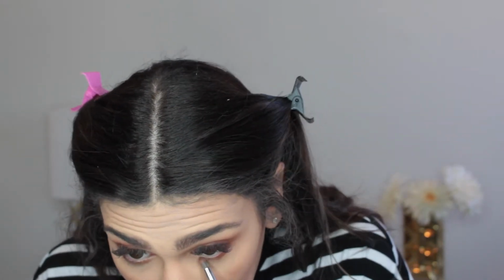And it's pretty messy and like nothing fancy. And then I go in with like a fluffier pencil brush, and I'll just blend that all out. And then I'll just do like one coat of mascara on my bottom lashes, and I'm going to finish up with the lips. So for the lips, I'm going to be using Strip Down by MAC.